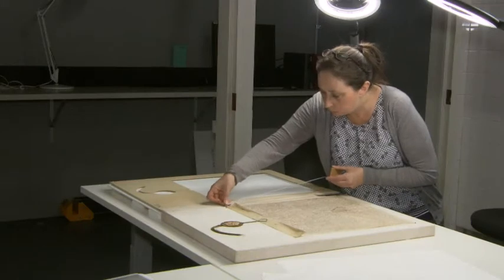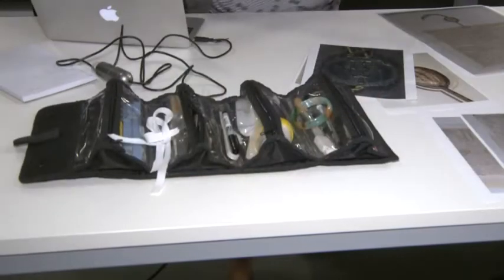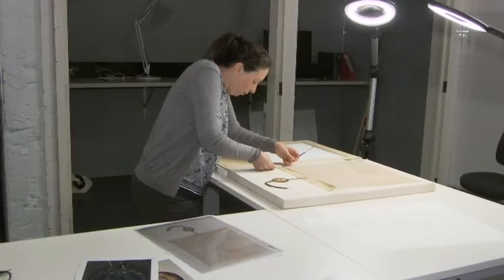Now we're down to a much more comfortable terrain for all of us, which is that we're going to do an in-depth condition report of the current state of it, and from there develop a proposal for how to go forward as far as conservation treatment goes. After that we'll be working closely with some case designers and of course the Parliament House team to design a new display case for it to go back on the floor so everyone can see it.